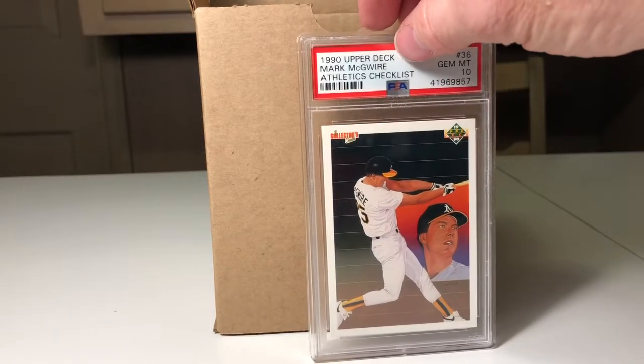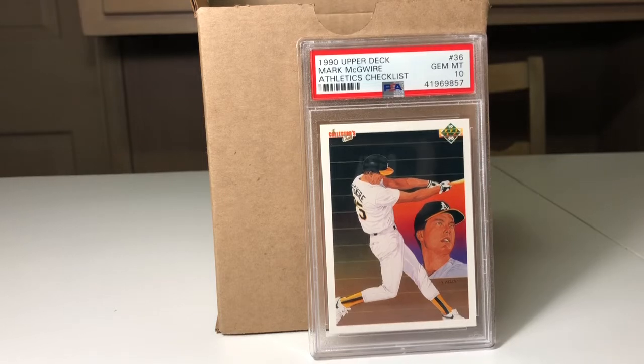And then lastly, this is a 90 Upper Deck Mark McGwire. This is the Athletics checklist. I was able to get a 10 on it. I only would have submitted it if I thought it was a 10, so it was nice to get one.